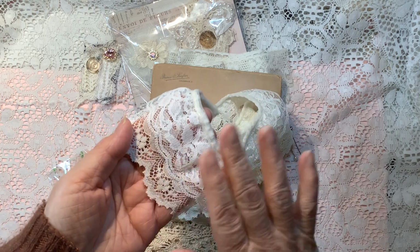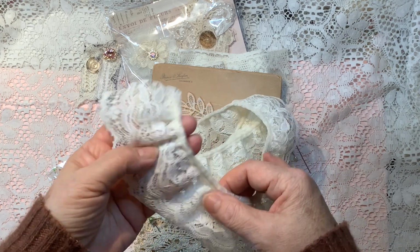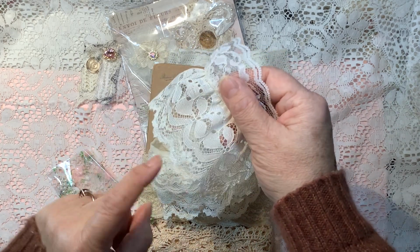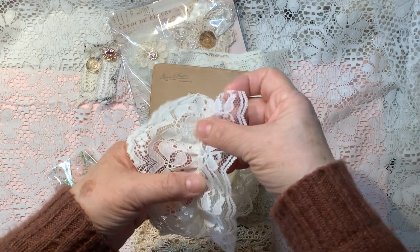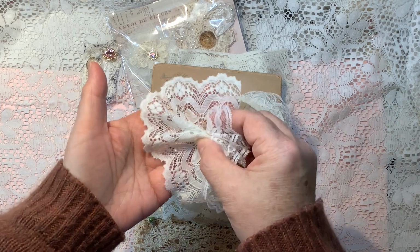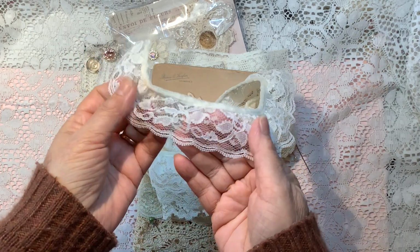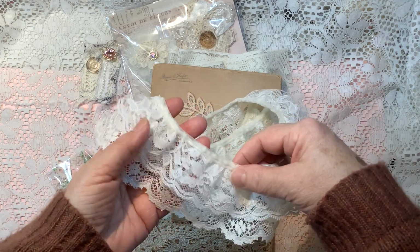And I love cream and white, and cream and beige and white and beige all looks just so beautiful together, very vintagey looking. And this one has a beautiful pattern on the bottom. One has this lovely scallop on the bottom, so this would gather up if you even wanted to disconnect these, which I often do. This would gather into a gorgeous flower because that would be your edge. And then this one on the top also has a beautiful print on it. So together it makes a gorgeous piece.